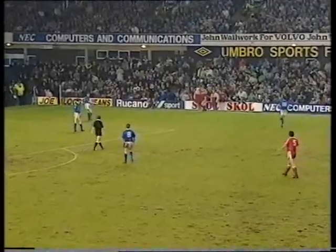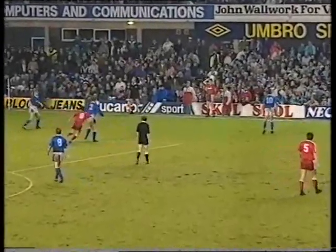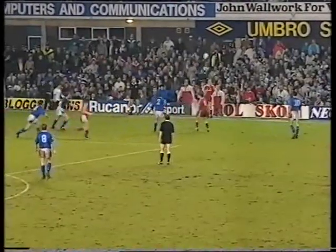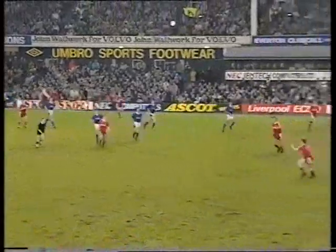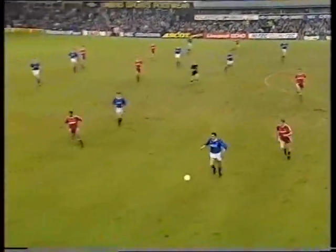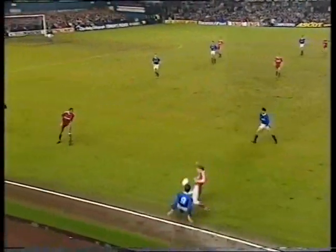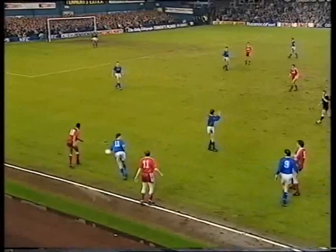And a typical piece of really thieving the ball away. Neville Southall, not for the first time, to the rescue of Everton. Sharp. Ball was out.